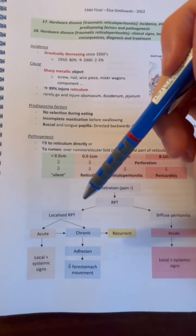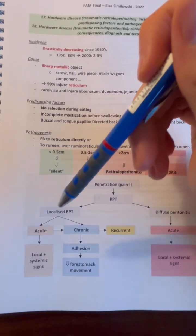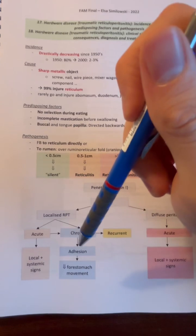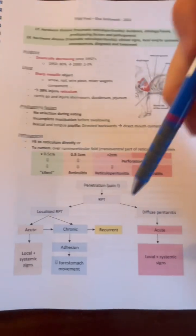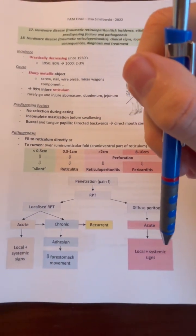Localized reticuloperitonitis can be acute or chronic. Acute can become chronic, or it can cause systemic signs. In chronic cases, it can cause adhesion, and then this will decrease forestomach movement. If it doesn't become localized, it can cause diffuse peritonitis. This is acute and has local or systemic signs.